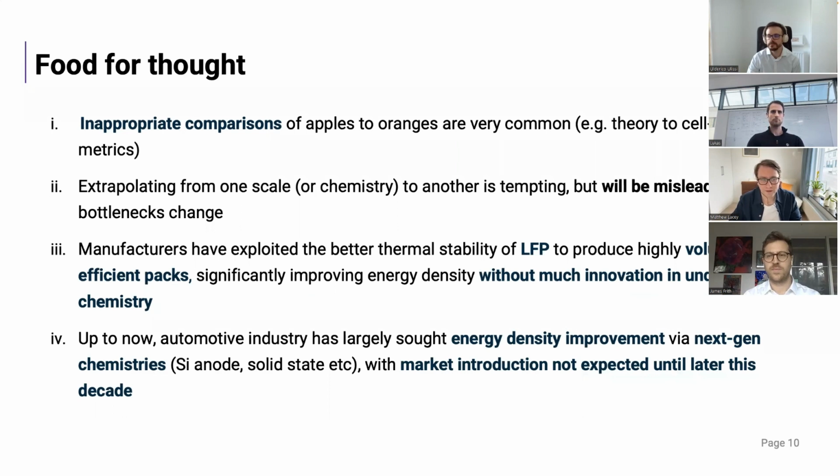And then lastly, up to now, the automotive industry in particular, I think, has largely sought energy density improvement by chasing these new generation chemistries, such as silicon anodes, solid state, and so on. Although market introduction of these chemistries is not expected until later this decade. Meanwhile, the biggest improvements in energy density have come instead from pack level engineering and primarily from China.